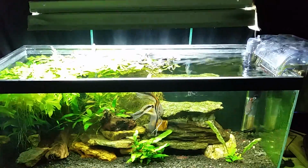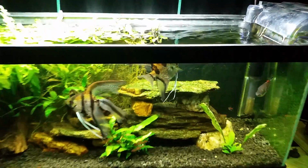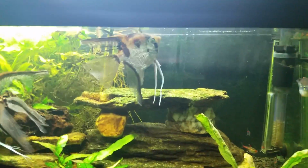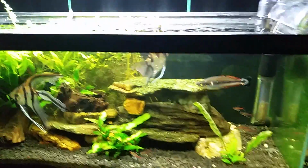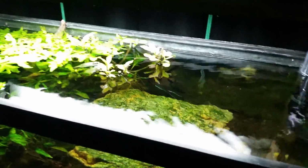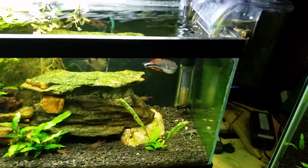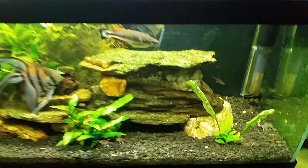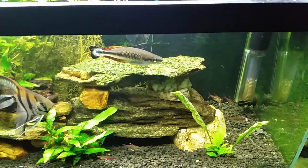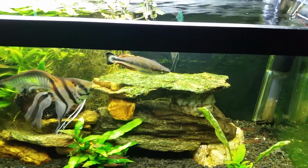So moving on to the 20 long open top. There you can see my angels. This is the one that I just put in. And I know the glare is getting on the camera again, but that is the one there that I just put in, and everybody's still real skittish. I had a little bit of a scare when I first put them in. The rainbow fish must have darted and dashed. You can actually still see, not on this side, but when he turns, if you look at his forehead right above his eye, you can see sort of a mark.